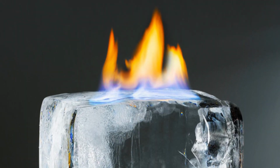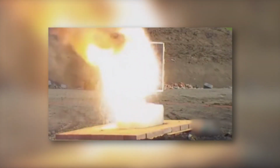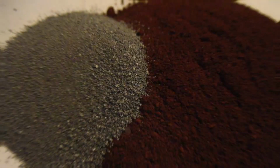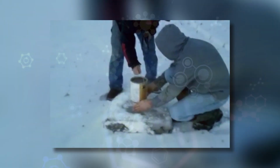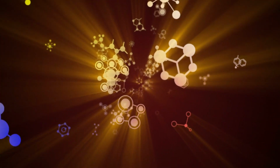Have you ever wondered what combining fire and ice together could result in? Well, the answer is a boom. This is what occurs when you take a bit of help from thermite, which is a mixture of aluminum powder and a metal oxide. When this mixture is ignited, there's an exothermic oxidation-reduction reaction, which is a chemical reaction in which the energy releases in the form of electrons that are transitioned between the two substances.